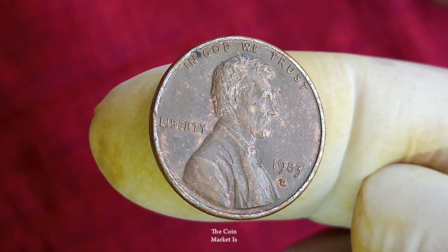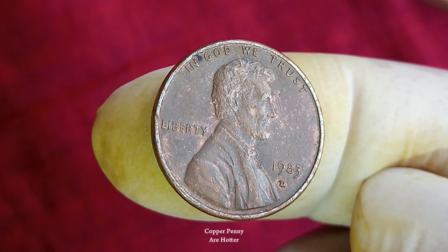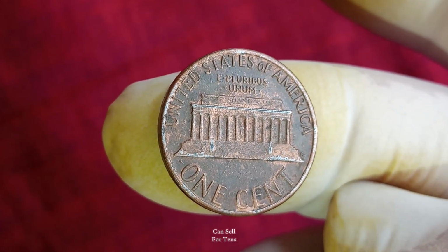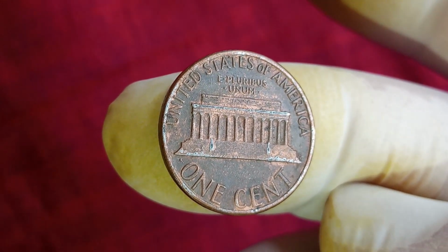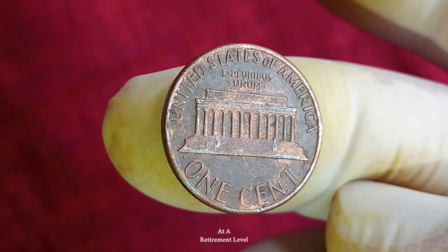The coin market is on fire, and error coins like the 1983 D copper penny are hotter than ever. Even lower-grade versions of this coin can sell for tens of thousands of dollars. And if yours is in mint or near mint condition, you could be looking at a retirement-level payout.